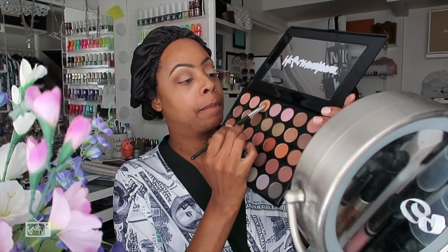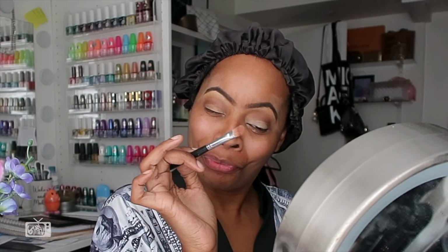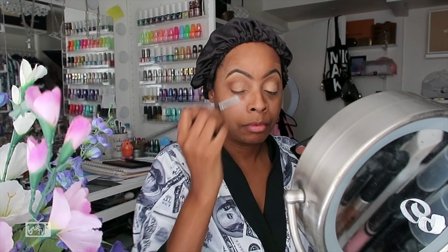And then I'm going to go back into the palette and pick this gold color right here and watch this magic. Watch this. What? That's what I'm talking about. With my flat shader brush, I'm going to take the gold and apply it all over the mobile area of my eye. Going back, take a little bit more of that dark brown, redefine the crease just a little bit more.